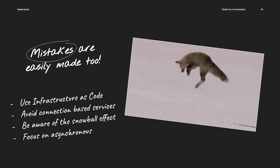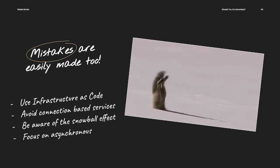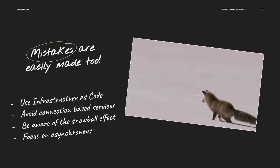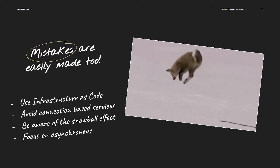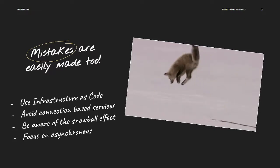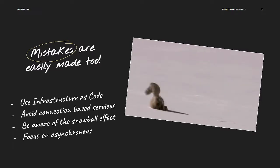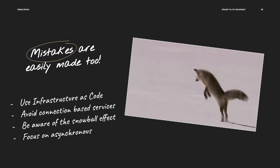Be aware of the snowball effect. This is a specific serverless thing. Like I showed you in the example, you can trigger a function if you have a file uploaded. So I was playing around with that and I added a picture in my bucket. I created a resized version of it and it triggered again and again and again. And it was instantly going into thousands of functions in parallel, creating thumbnails of thumbnails.